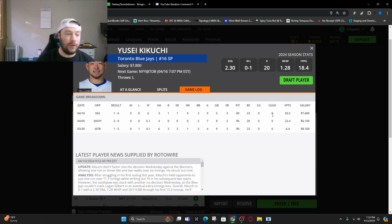So, again, I'm going to go back to the well. I'm a glutton for punishment. I'm probably going to be stacking the Yankees against him. I will have Kikuchi in a couple of tournament lineups as a pitcher, probably SP2. His price has gone up there. He comes in, though, with 20 Ks in 3 starts, and a 2.3 ERA, which is not bad.